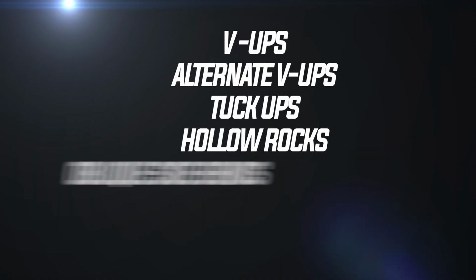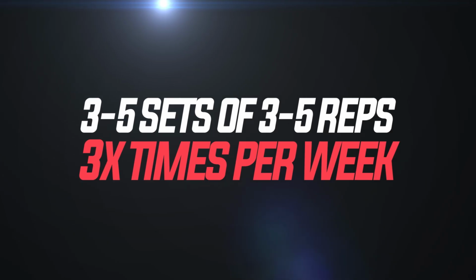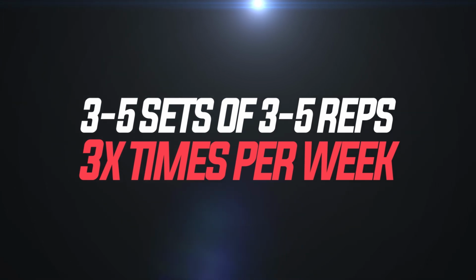Okay, so I've got all the exercises listed here. V-ups, alternate V-ups, tuck-ups, hollow rocks, oblique side bends, arch ups, and hollow hold. Remember to start with 3 to 5 sets of 3 to 5 reps 3 times per week and then build from there. It's better to remain consistent and use the principle of compounding rather than to burn yourself out and not be able to train for a few days after or whatever.